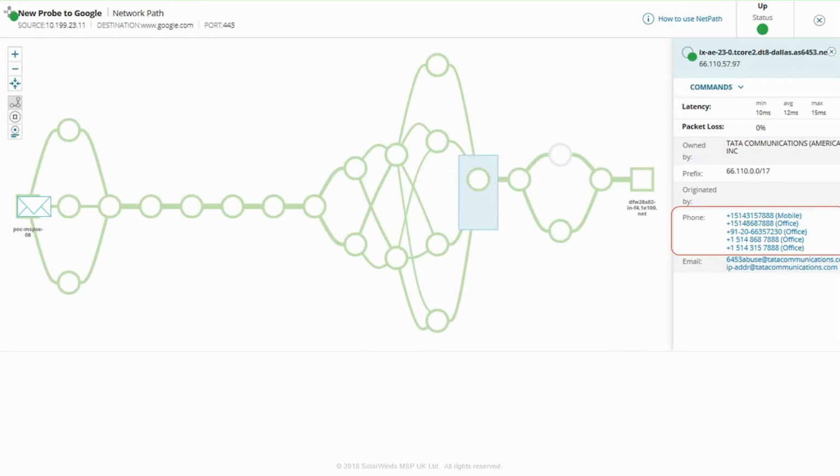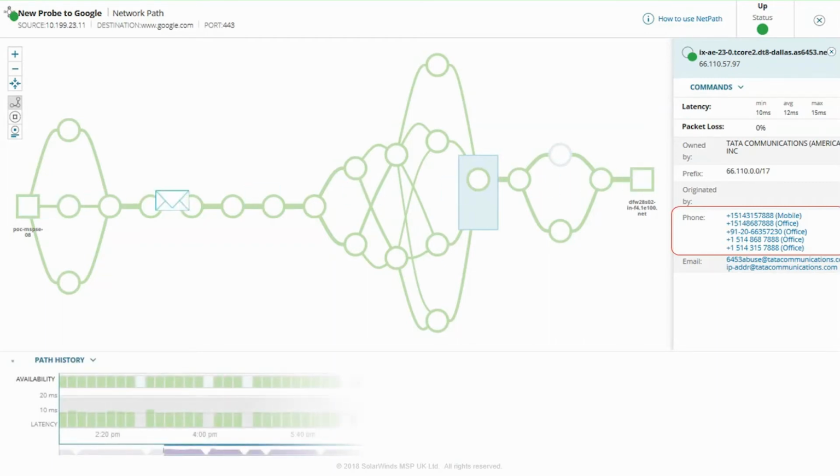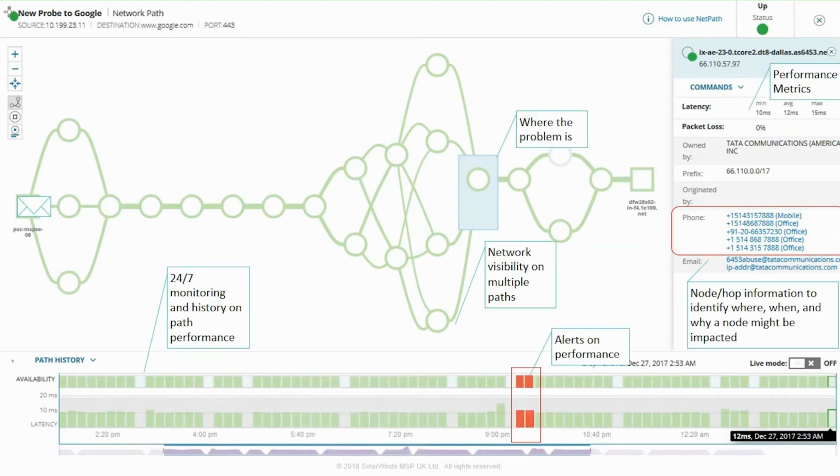Now, the really cool thing about NetPath is that it does this every 10 minutes. So you'll be able to collect a lot of information of what sending letters was like at that point in time. And then now, with all that information, you can start to get alerted on performance. You'll actually be able to see where the problem is. You'll have performance metrics, 24/7 monitoring on history and path performance, node hop information on who to contact, and all this will be presented to you at any point in time because we do have up to 30 days of data retention.